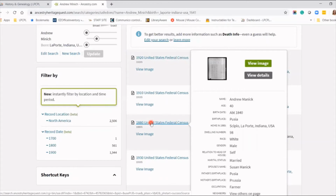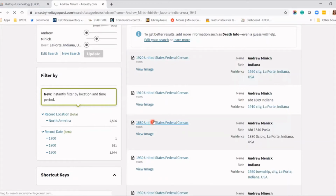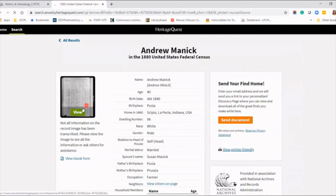So this is the one that I'm looking for. So I'm going to go ahead and click on this record, and if I click on view, I can actually see a scanned record of the original census, which is pretty cool. And up here, someone has corrected the name. So you can see that even though originally it was spelled Andrew Minich, someone has corrected it because they realized that that is the correct spelling.